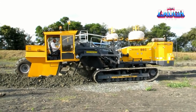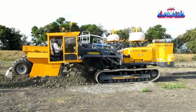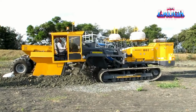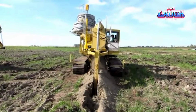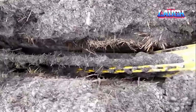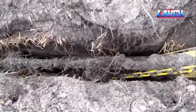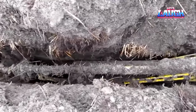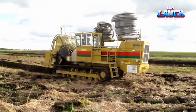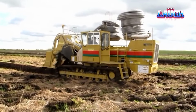Here's how it works. The 2015 uses a chain trencher attachment at the front to continuously cut a trench up to 6 feet deep. The trencher depth can be hydraulically adjusted to match project needs. As the machine moves forward, a spoil conveyor deposits the excavated soil on the side of the trench. This leaves a clean, precise channel for laying drainage pipes. The Mastenbrook 2015's maneuverability and efficient design make it a valuable tool for land improvement projects that require effective drainage solutions.